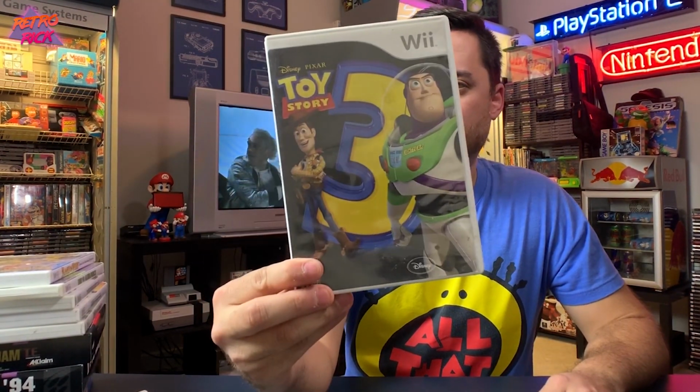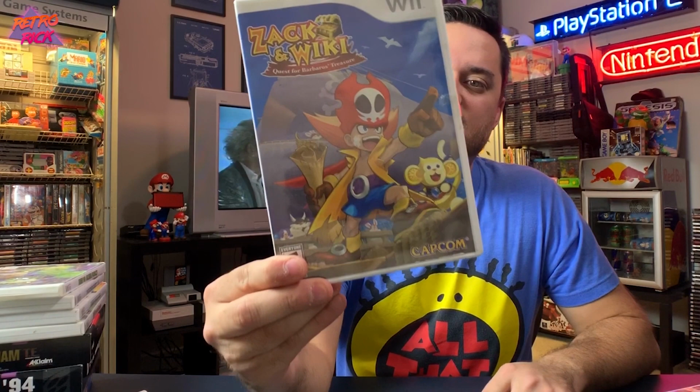So I kind of have a rule. If a game is $2 or less, I pick it up as long as it's not a sports game. So we have Ice Age 2 on the GameCube, Toy Story 3, Zack and Wiki. This is a Capcom game. I've heard good things about it. Have never played it. $2. Ben 10, Alien Force.